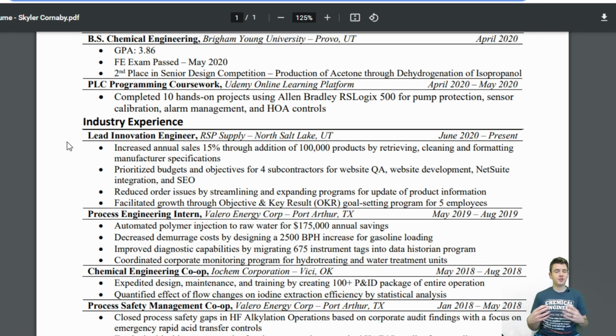So the important thing I want to share here is how you can frame an experience that maybe isn't the most directly applicable to still be a good thing for your resume. Because I worked at a sales company and I wasn't even a salesperson, so it's like, what did you do? Well, here's how I explained it. The first one is I increased annual sales by 15%. I put that just because they're a sales company.